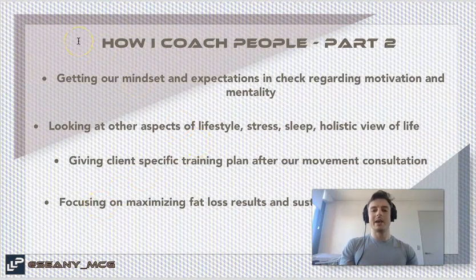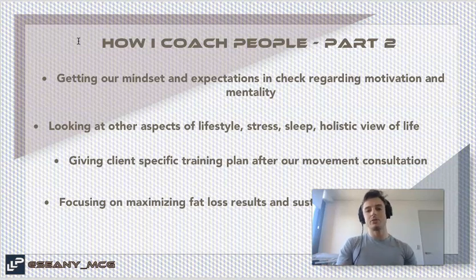Getting someone to the stage of authenticity and then focusing on your next habit, again, picking apart their lifestyle. Looking at our mindset, expectations, motivation, mentality, kind of a background in psychology, so that helps in that regard. Looking at other aspects of lifestyle, stress, sleep, holistic view of health. As we said, we just touched on a tiny bit, how stress can increase our hunger, increase our cravings. Well, actually, lack of sleep can do that, lack of sleep quality. There's so many different aspects that will affect the calories in and calories out equation that we need to get the stars to align to make sure it's as easy as possible for us to carry out and do long term overall health and happiness as well.